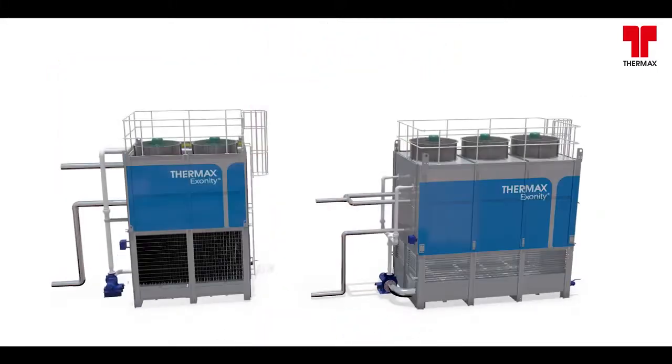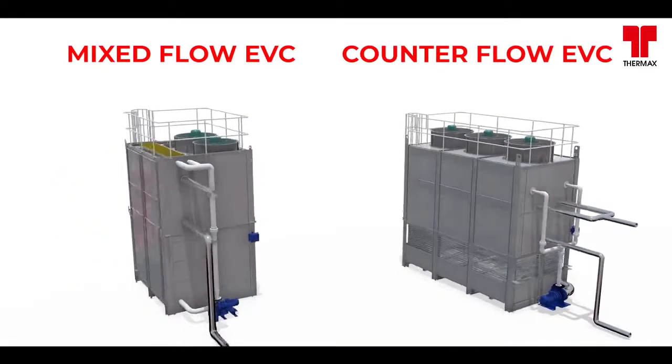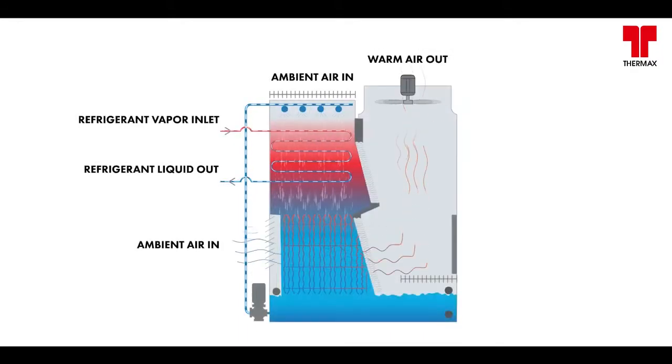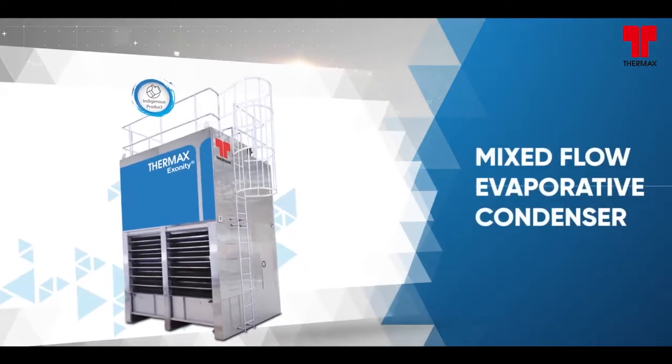Available in two variants, mixed flow and counter flow, we offer our customers better capabilities and a seamless performance. While both have a similar operating principle, the difference lies in the way the air is treated and the subsequent impact it has. Mixed flow EVC.